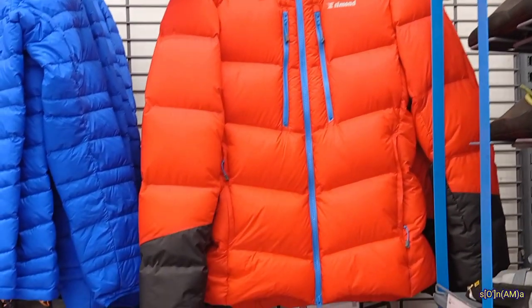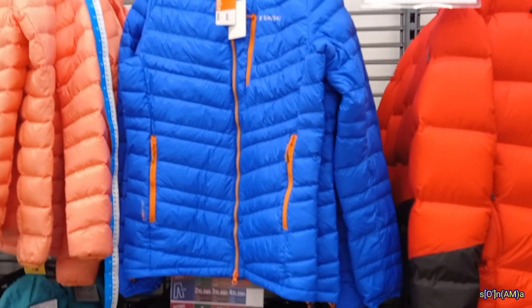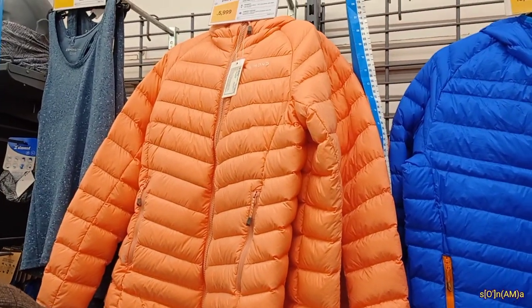We have covered for you all the variants that were available in the Decathlon Salt Lake branch. Many of you are already using Decathlon jackets and we have seen our fellow trekkers using them as well.